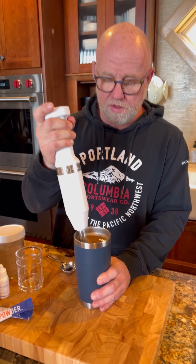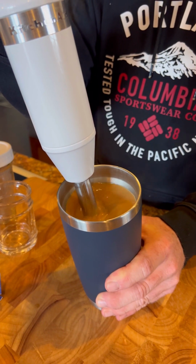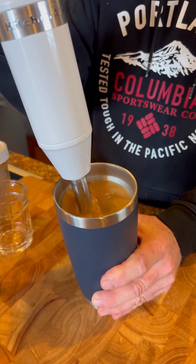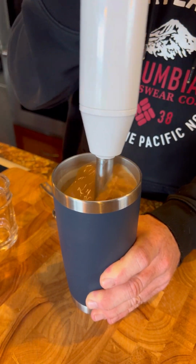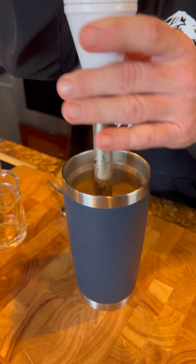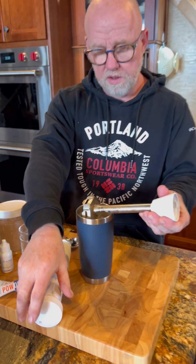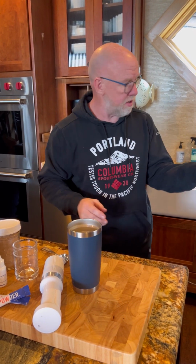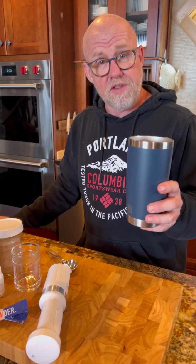Just hit the button and blend it up. I like to give this a pretty good blend. You're gonna see a little bit of fat floating on the top of your coffee. I like to try to get as much of that fat incorporated in as I can. So give it a good blend. And then, of course, the best part is drinking the coffee itself. Cheers.